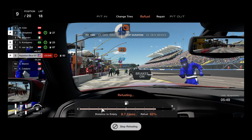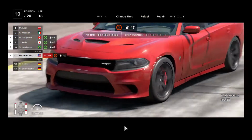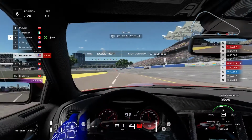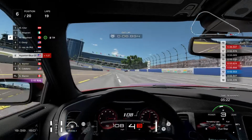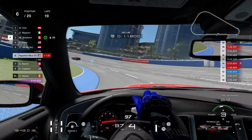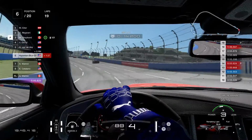Okay, 20% of the fuel left to go. I'm going to have to take a little more time to see if the meter goes full. Alright, looks like it's all good to go. Now let's go back in and continue doing some more passes. It's definitely going to be a one-minute gap, because this is going to take a lot more runs to catch up.